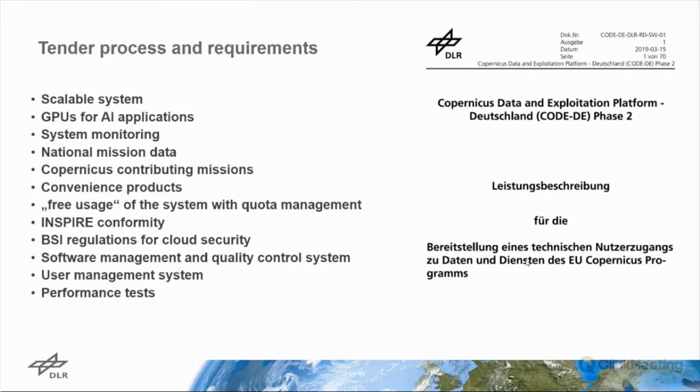The system that we wanted to implement with Code.de is free of charge. So we wanted a quota management system rather than a payment system. INSPIRE conformity for the data is a requirement for us, but also very key is to follow the BSI regulations for cloud security. BSI standing for the German Data Security Authority. We needed a software management system and quality control, a user management system, and we want continuous performance tests to be done on the system. And this is all part of the Leistungsbeschreibung, the service description, to the left, which CloudFerro made an offer upon. Next slide, please.